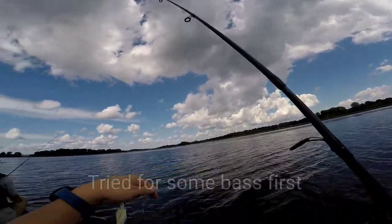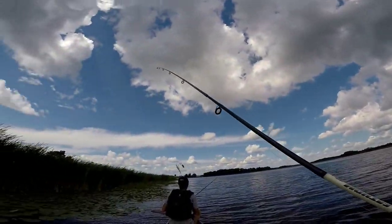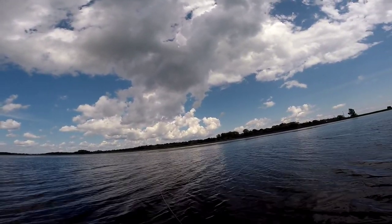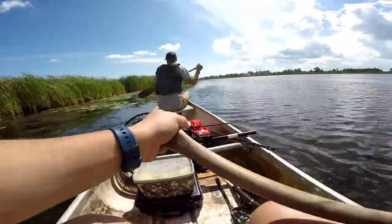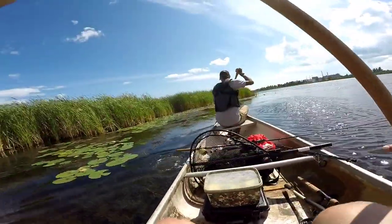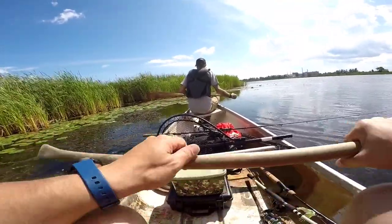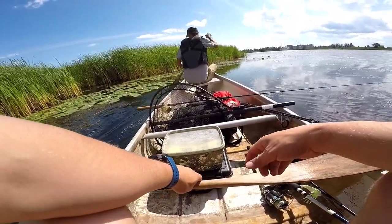All right, first cast, starting with a nice big blade bait with a trailer, on this crazy canoe adventure that Luke has conned me into. So I think the first week of bass, when it opens, this would be good to come back to, but at this time of the year, lots of cabbage. Easy fishing. Unless you're working top water, I would work back here no problem.